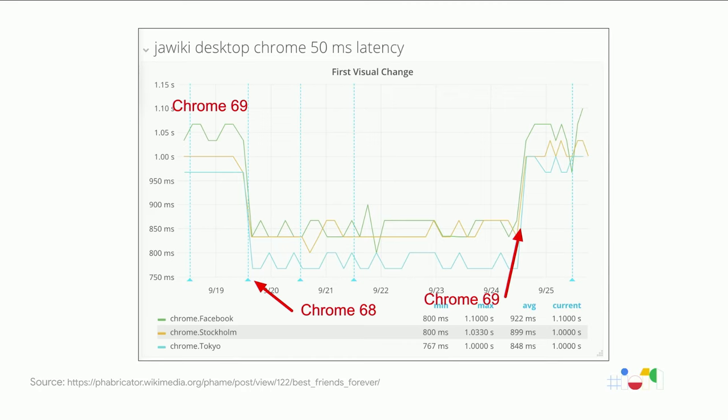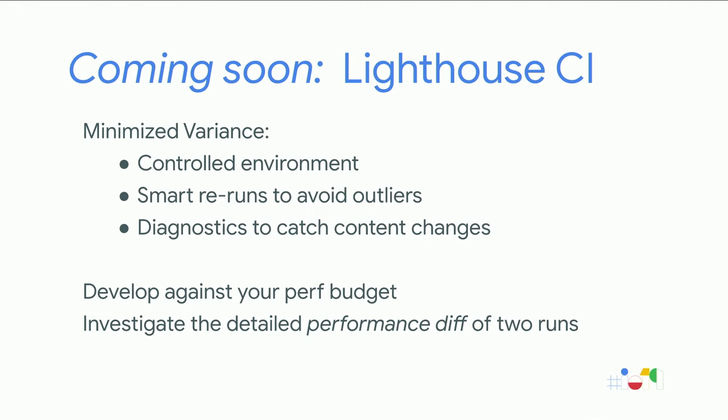They investigated this and filed some bugs with the Chromium team, and we also were like, yeah, we also noticed this too, and there was a change in how things were measured. But this gave a lot more confidence as far as what is happening in the performance, so that they know, in this case, they weren't at fault. It was a change on our side. We're excited, and we want to make sure that you have the confidence to know how each and every change that you make impacts your web performance.